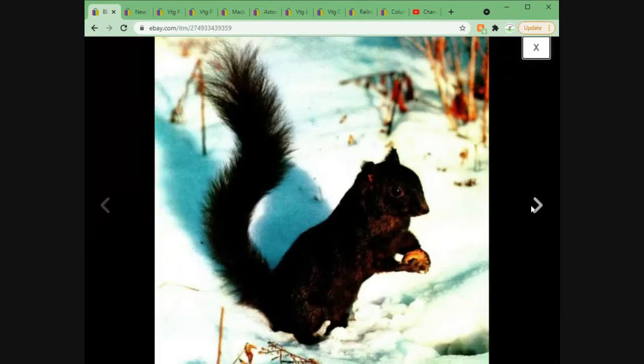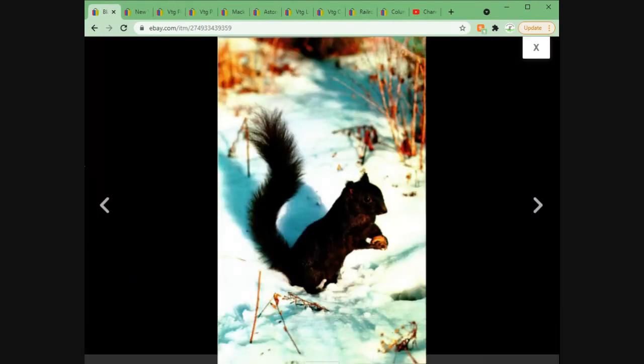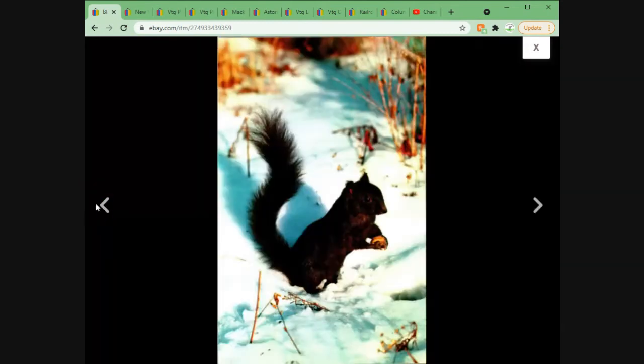Squirrel. It's a black squirrel holding his nuts, hiding his nuts. Anyways, it's a black squirrel sitting in some snow. It sold for $1.95 PODS.